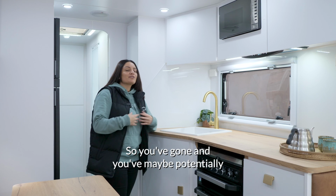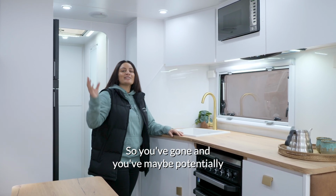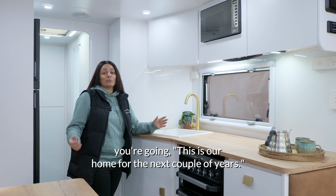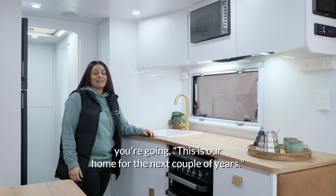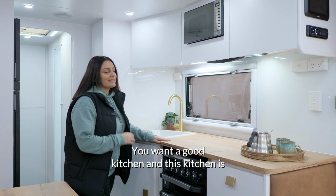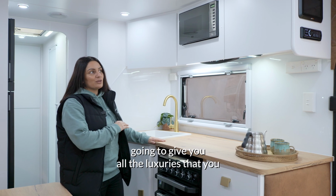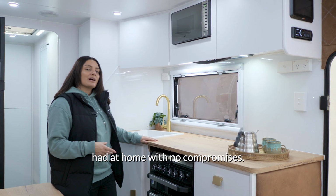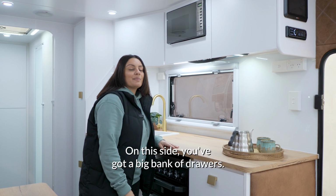So you've maybe potentially sold the house, and you've bought a van and you're going, this is our home for the next couple of years. You want a good kitchen, and this kitchen is going to give you all the luxuries that you had at home with no compromises. On this side, you've got a big bank of drawers.